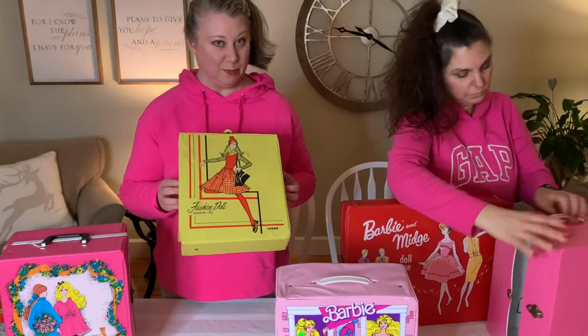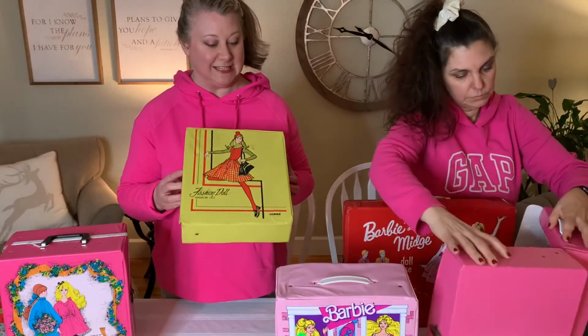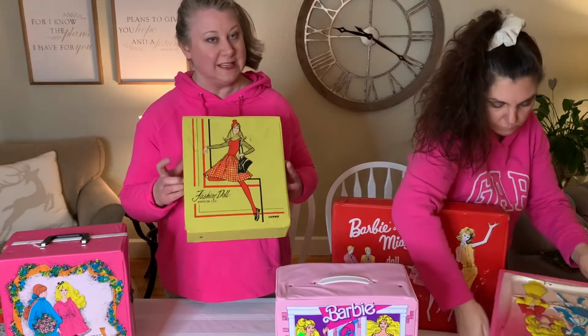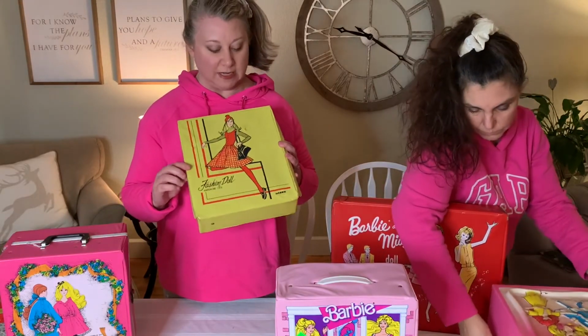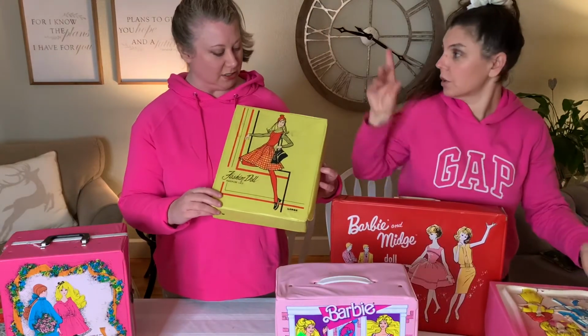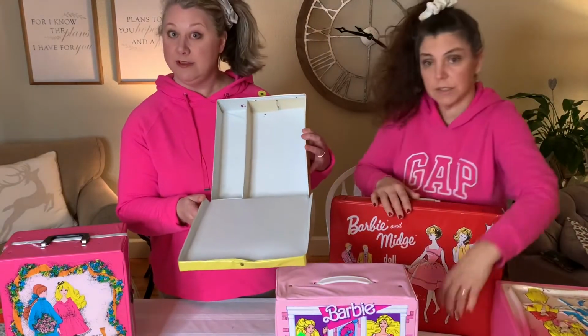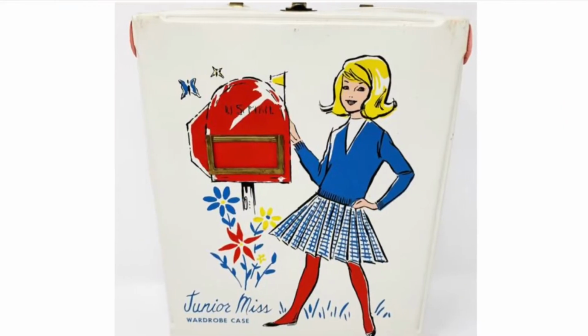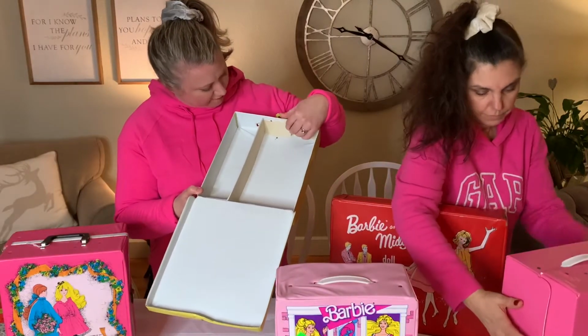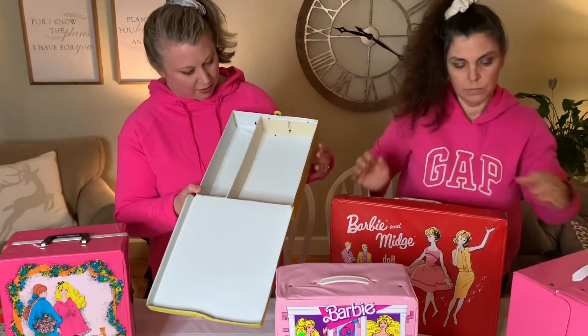So this one is not Barbie. This actually precedes Barbie, and it is from the Minor brand. And I actually have a white case. I should have brought that one in here too. Yeah, her white one's got cute graphics. I have a white Minor case. Yeah, show them your white one. So this one does have a metal hanger rack right here too.